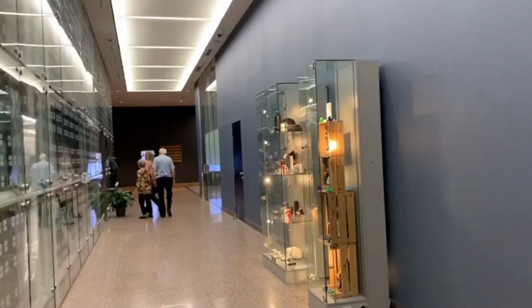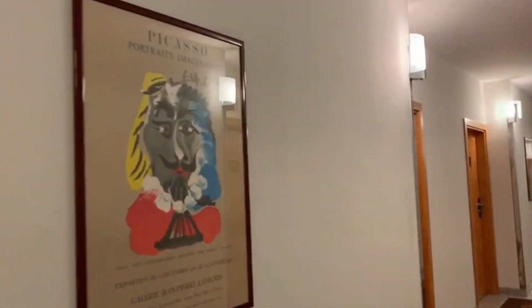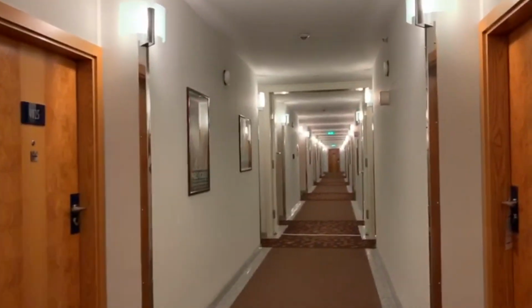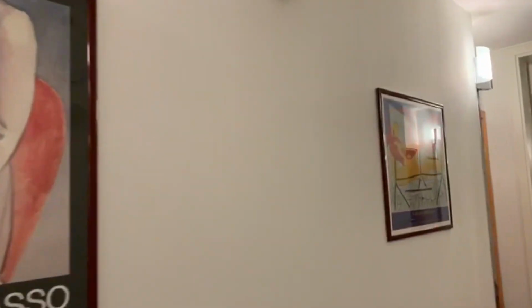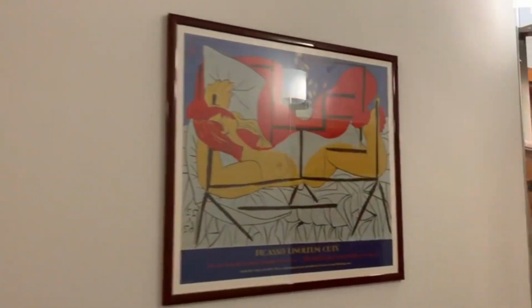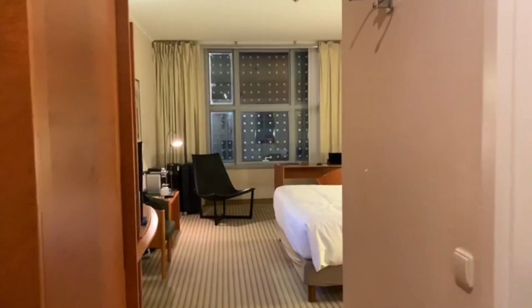Now let's check out our room. On our way to our room, we noticed a lot of Pablo Picasso pictures. You can just tap your key card and the elevator will take you up to the floor. Since it is an airport hotel and a lot of people are in transit, day use of the rooms is also available. Here's our room.